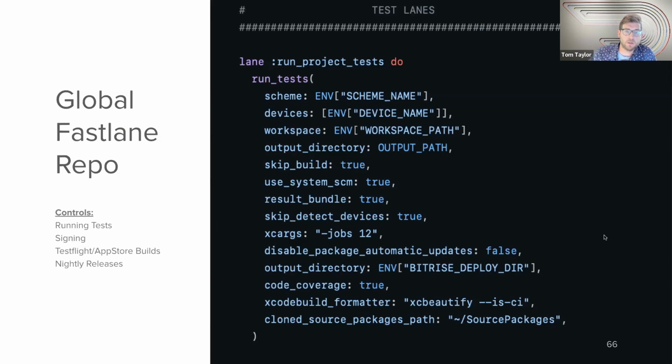So with the global Fastlane repo, like I mentioned, we do a bunch of stuff using Fastlane at this point. We're individually running tests. We're signing the app and managing that. As far as signing, we're managing running on devices, creating certificates, using Match, all the good stuff they have built in there, as well as TestFlight and App Store builds that we want people to easily be able to kick off. And then we have nightly releases that are also released to internal employees on a regular cadence, so they can dogfood our app, if you will.